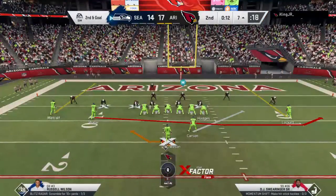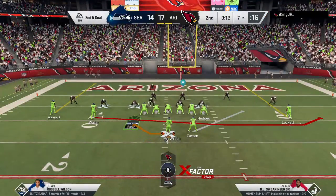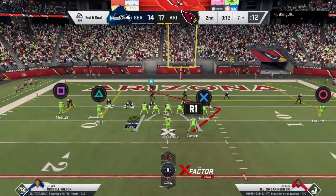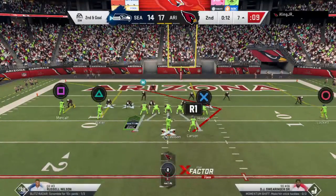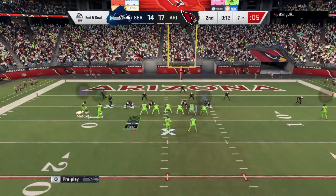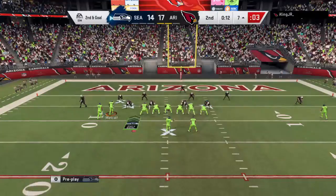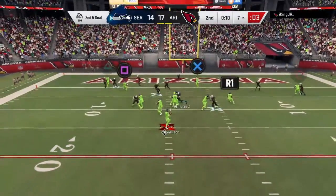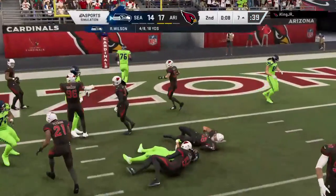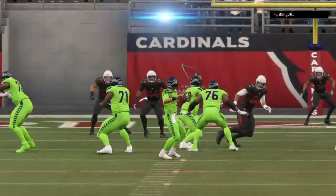The line of scrimmage, the 7, now on second and goal. Now they'll throw it with Wilson. Incomplete, and we're down to 8 seconds now.